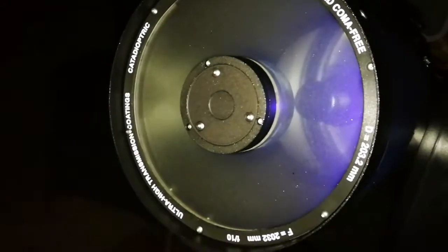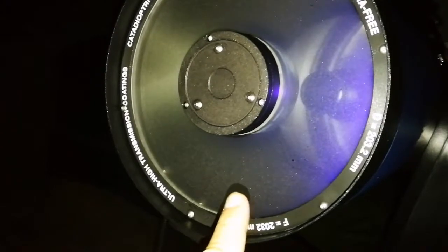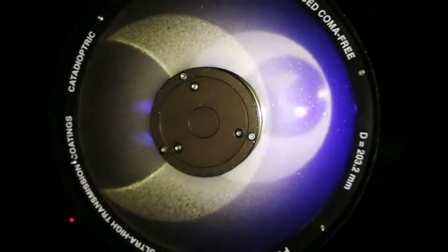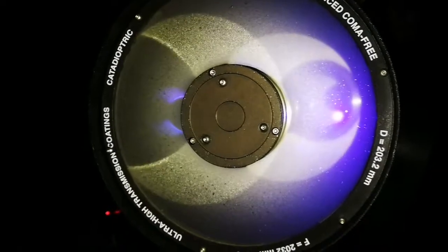Okay, that's the first lesson I'm learning. Dew forms on the corrector plate of the telescope. That's what is affecting the view. I was noticing that I cannot see the fuzzies after a while.